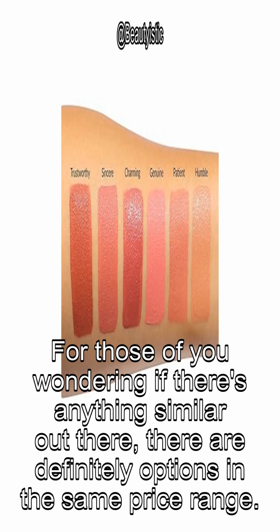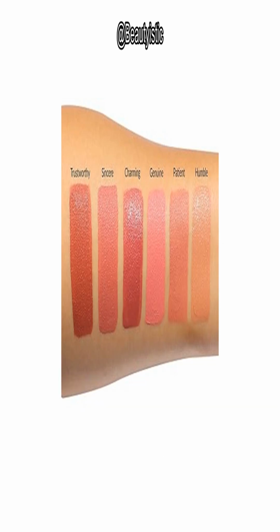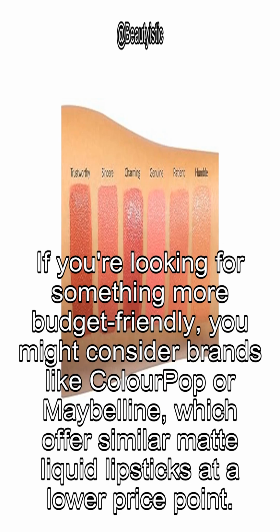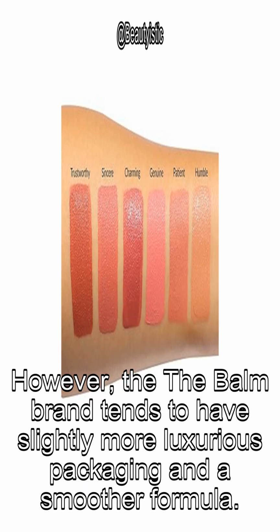For those of you wondering if there's anything similar out there, there are definitely options in the same price range, but these lipsticks stand out for their comfortable matte finish and the range of shades included. If you're looking for something more budget-friendly, you might consider brands like ColourPop or Maybelline, which offer similar matte liquid lipsticks at a lower price point. However, the theBalm brand tends to have slightly more luxurious packaging and a smoother formula.